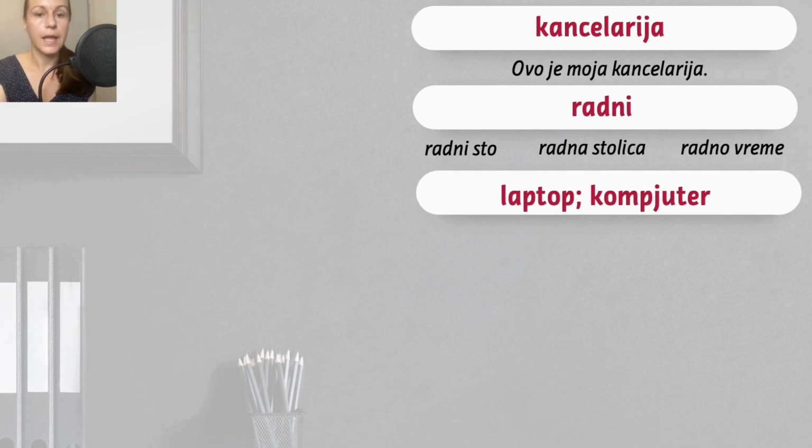Sljedeća reč je laptop ili kompjuter. Next word is laptop or computer. These two words are very similar to English. But then we also had the word monitor, which is very different from what we have in English. Monitor is a screen of a laptop or a computer. And do you know the words for keyboard or mouse? They're also different than in English. The keyboard is tastatura. Tastatura. Keyboard. Miš, mouse. And miš is also the word for the animal, for actual mouse when we speak about that.